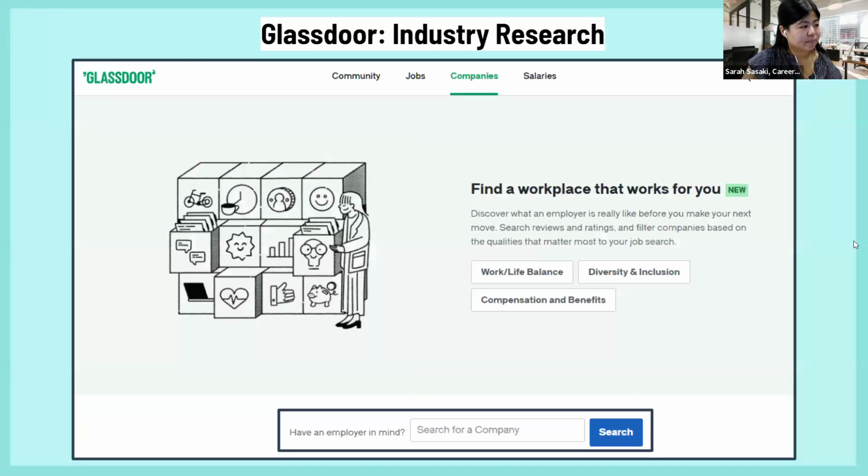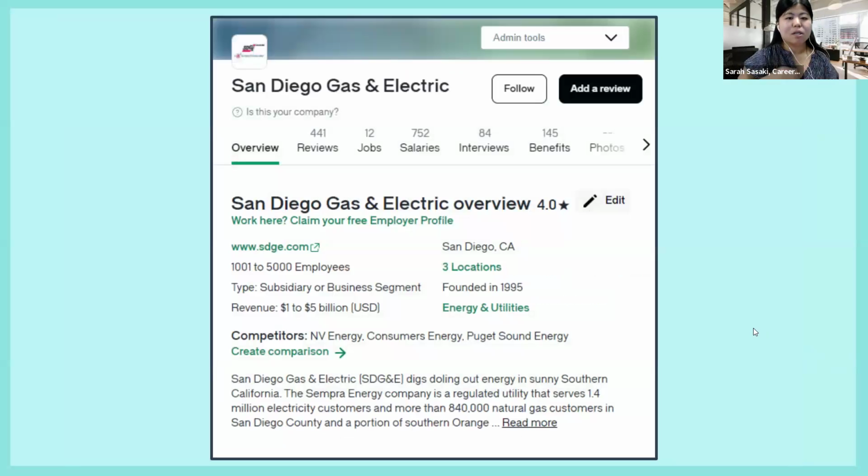And then we have Glassdoor as well. Very similarly, you can look up jobs here, and you can also look up salaries, but you can also look at company information. You'll just Google Glassdoor and go to the website. It does make you log in, but it's very quick and free to make an account, and I have an account with Glassdoor. Once you've logged in, click on companies at the top. In the bottom part, under 'have an employer in mind,' I can type in the company name. For example, I typed in San Diego Gas and Electric, pressed search, and it takes me to this part of the website.